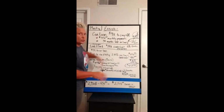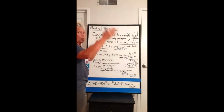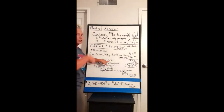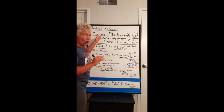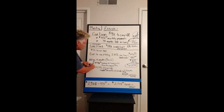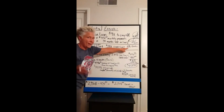So her car loan was $352 a month. We paid it off, so that freed it up. That means she's going to take this $352 and put it right back on her debt tool, which is this credit card. So after 12 months of paying $352 onto the credit card, if that's all she has, no extra cash flow or anything, all she's using is her car payment to pay off her credit card, she'll still owe $4,776 on the credit card after the 0% runs out.